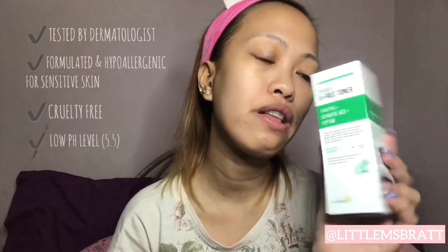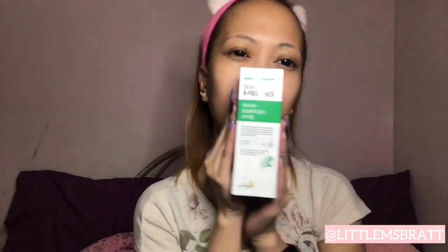One good thing about this is syempre tested by dermatologists, formulated and hypoallergenic for sensitive skin as well, cruelty-free, which is the best, and low acidic cosmetic. 5.5 pH level siya, guys. So, great. I'll be trying this one now. Let's open.